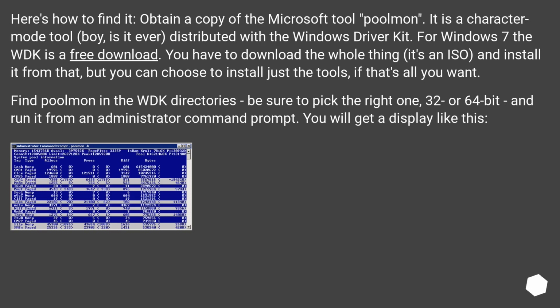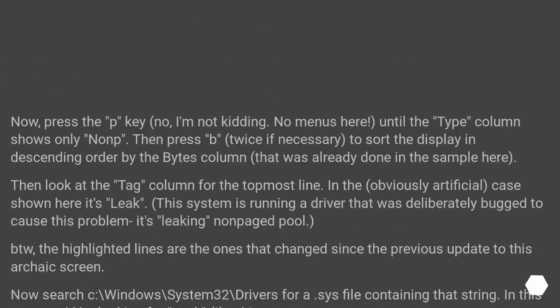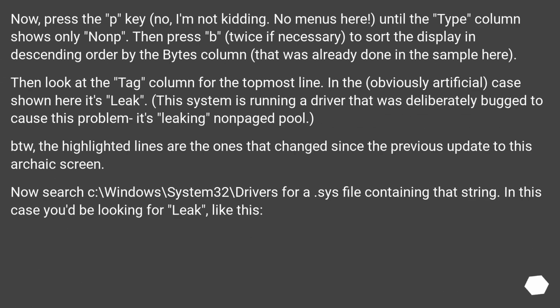You will get a display like this. Now, press the P key. No, I'm not kidding. No menus here. Press it until the type column shows only nonp. Then press B, twice if necessary, to sort the display in descending order by the bytes column, which was already done in the sample here. Then look at the tag column for the topmost line.